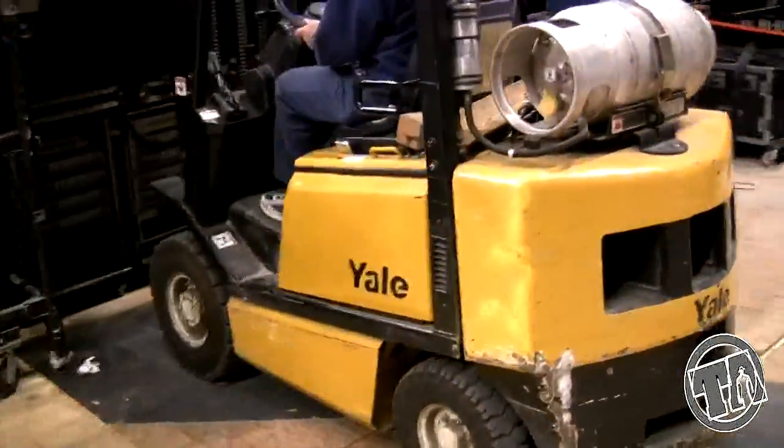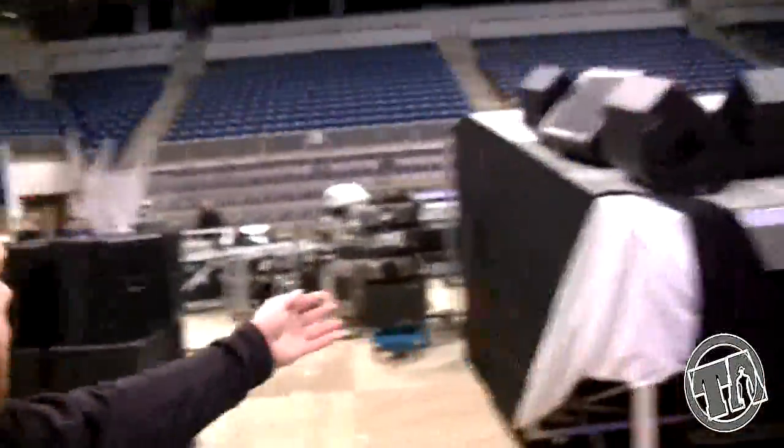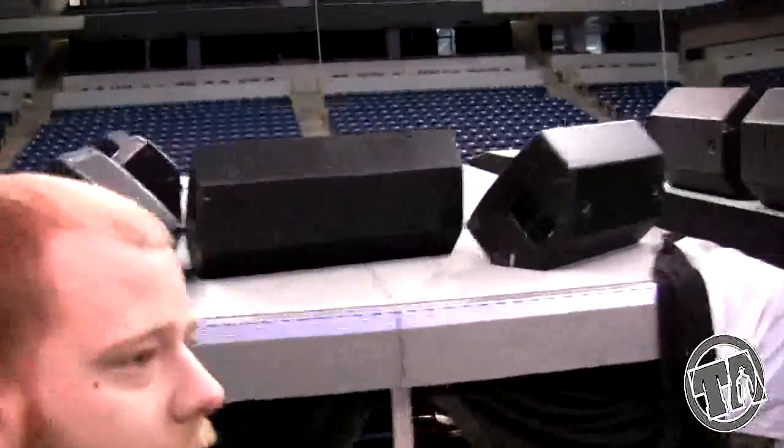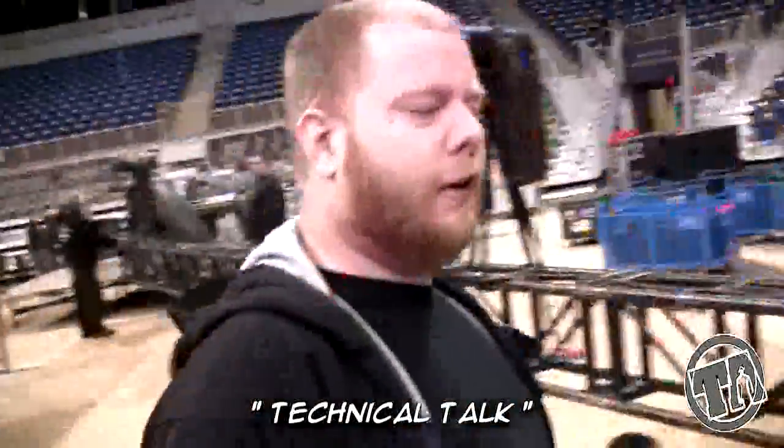Yeah. This right here is called a forklift. Whoa. Yes. Here we've got pieces of the set put together and ready to place. They're gonna go on either side of the stage. Rampy dealy doos. Make everybody get to see them real good.